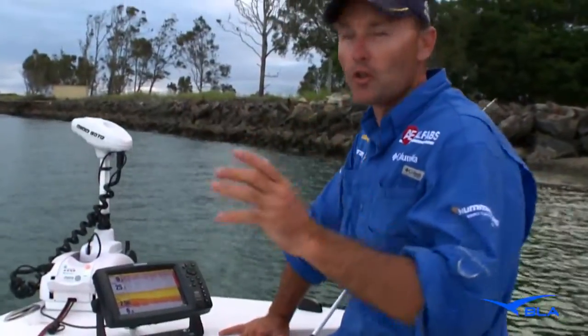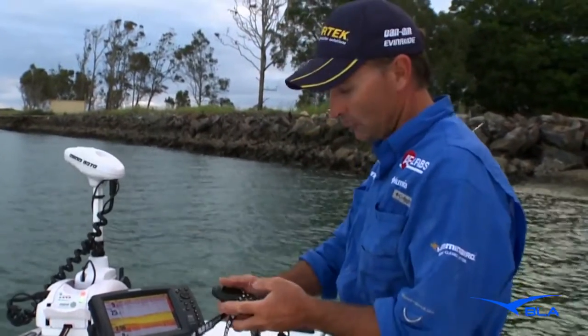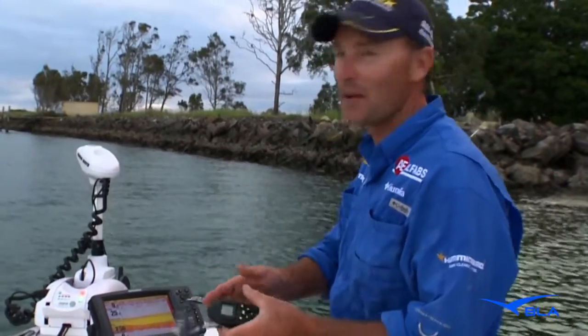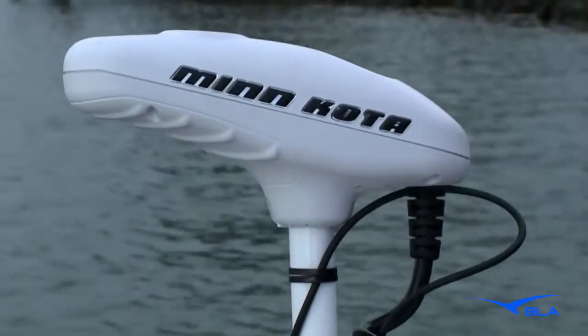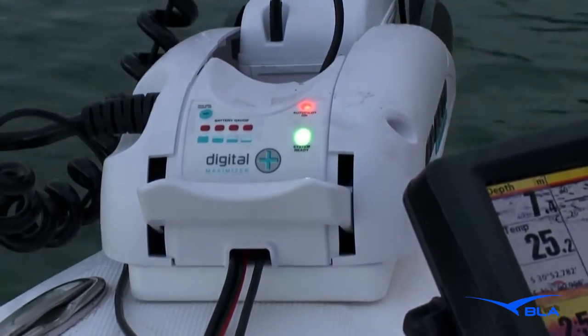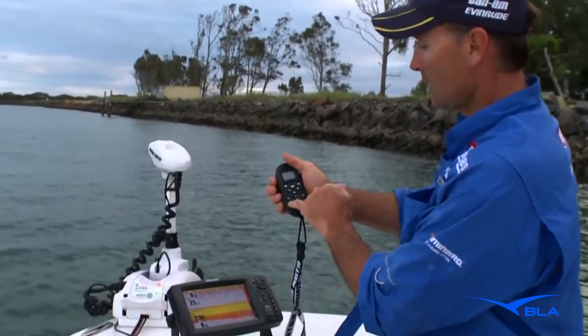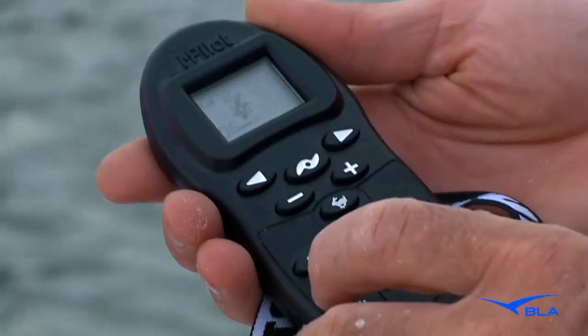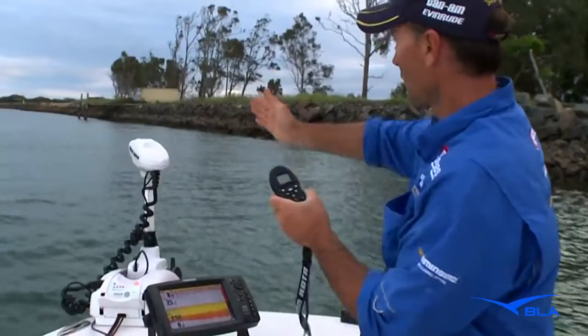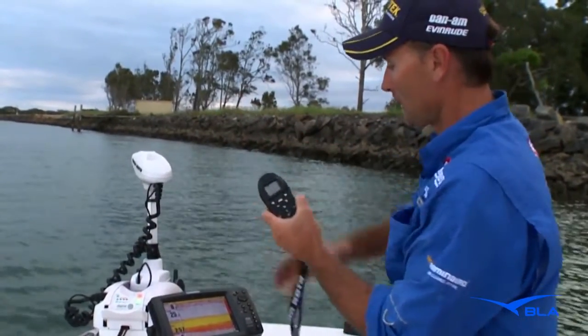Technology plays a huge part in our fishing, especially lure fishing, and I've got to admit I'm a bit of a tech junkie when it comes to fishing. So I've got the Minn Kota electric up the front here, and perfect for fishing these rock walls, whether you're chasing Mulloway, flathead, whatever it is. I can hit that north button, which will keep me pointed to wherever I want to go. So I know I want to head this direction, just push that north button and that'll keep me poking along. I can adjust the speed up and down.